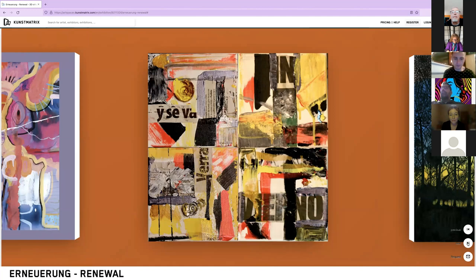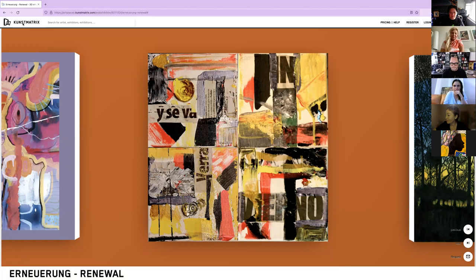Hello. I'm very honored to show my picture here. It's 40 by 40 centimeters, and there are four canvases. It represents the Berlin Wall, because of the colors and the modern art and this kind of collage. It reminds me of some pieces of the Berliner Mauer. I don't know if I say it okay.